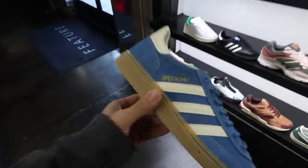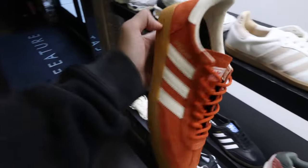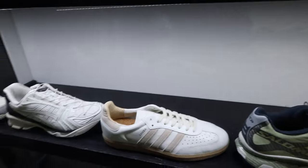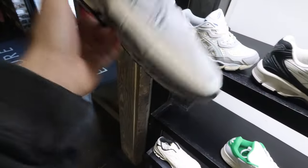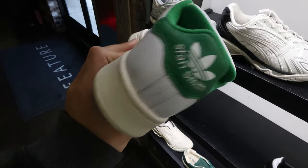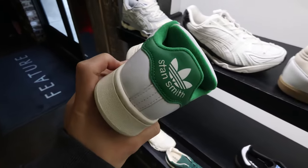All right, y'all, shoes that I feel like you should cop in the tunnel at Feature Spring Mountain. Spezial, these are clean. I love the blue. The red is also clean as well. And then we got a whole bunch of ASICS in. These are clean. I think these are only like $100, $95. I linked these on Instagram. We did have a nice Kayano here, but it sold out. Personally, a lot of people have been hating on me for this one, but I do think that these are fire. Let me know down below in the comment box.